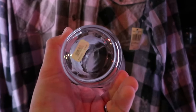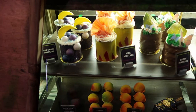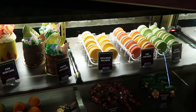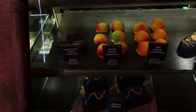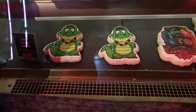Let's see the price tag there. That is $15. Inside of the same section, they do have a bunch of assorted snacks. They have Sun and Moon mini cakes. They have some Fire mini cakes. So these are definitely your shareables. A bunch of different macaroons here. And look at underneath there. They have some cookie fire dough balls, earth cookie dough balls down there. Even some in the bottom section, some King Gator cookies.